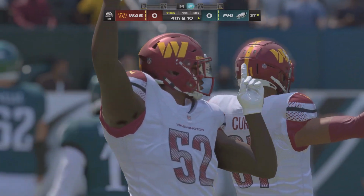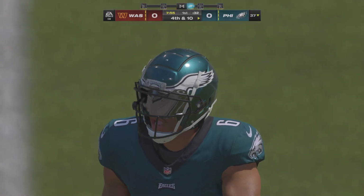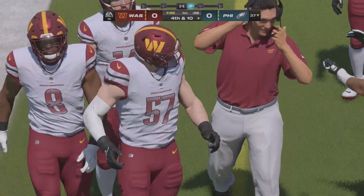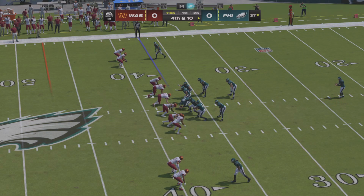Now throwing on 3rd down there, but he cannot connect. Well, anytime he reads man coverage, I don't think it's going to be the only time he'll try and hit that route to the outside in this game. He'll test the perimeter, but that time they were up to the challenge.